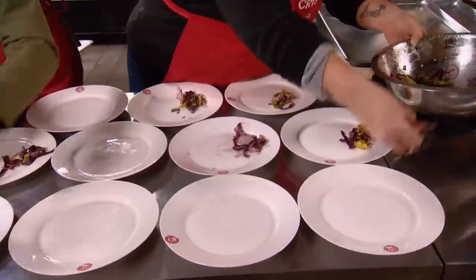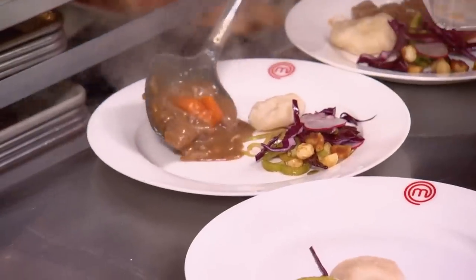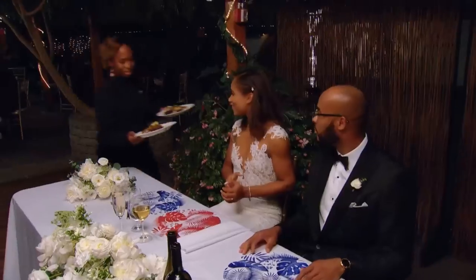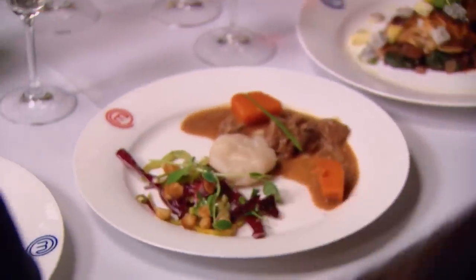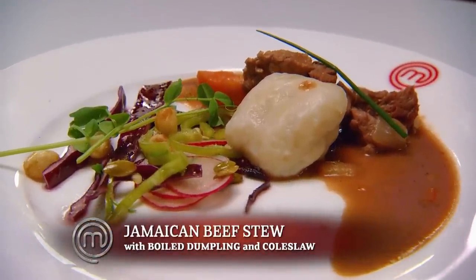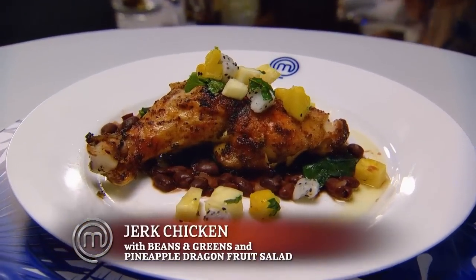Thank you. Is there any stew that is ready? Yes, there's stew. Okay. The plates are going out. We have a stew that I can't believe we made in 40 minutes. And it's not the prettiest, but it still tastes great. For the entree, the red team's dish is a Jamaican beef stew with boiled dumpling and coleslaw. The blue team is serving jerk chicken with beans and greens.